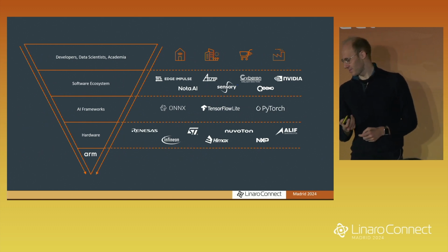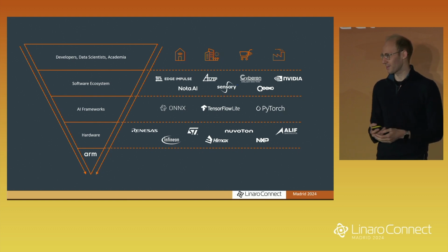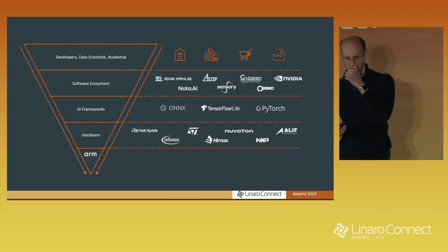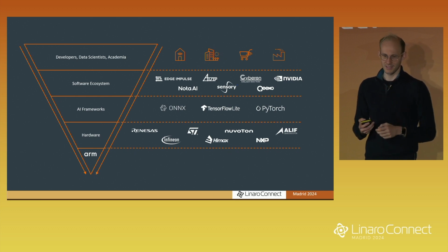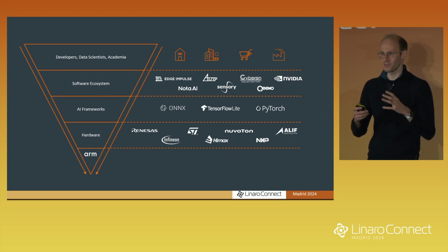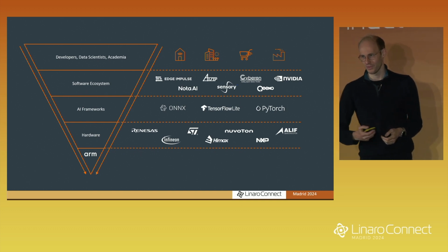As I mentioned at the start, the range of use cases that we can see with this capability that we're offering is probably broader than we can imagine. In the IoT line of business, we tend to focus in a few areas, for example, smart home, smart city. But beyond silicon, the AI software ecosystem is also converging on ARM.